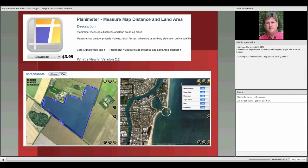This is another pretty cool little app where you can actually go out and measure areas using your phone. Basically, it uses Google Earth type technology where you'll see your site on the phone, and then you start placing waypoints or place marks around the site, and once you close that site up, it will calculate how many square feet, how many acres a particular location is. This one's called Planimeter. It's about a $4 download, and there are several others out there that do a similar function. But if you like to do some basic mapping of areas, this can be a function that you can put right on your phone.